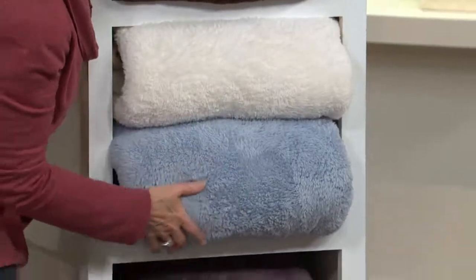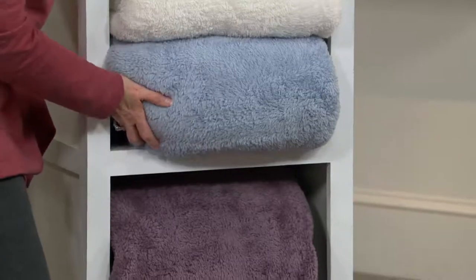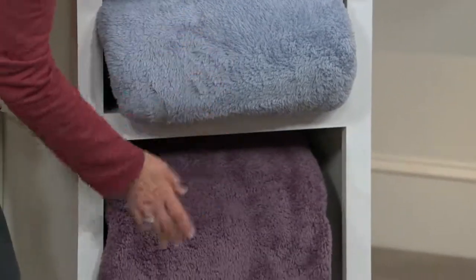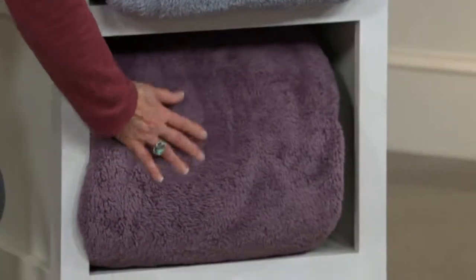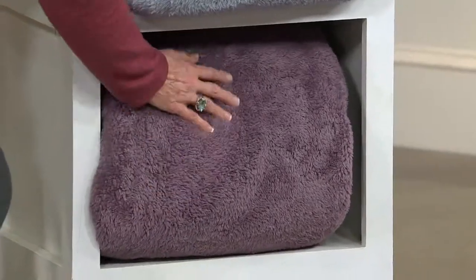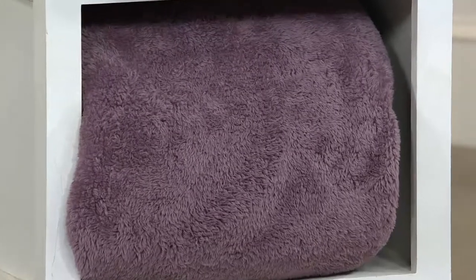And then this is the dusty blue, and such a sensational color for the bedroom. Love it. It's still the strongest color when it comes to the master bedroom. And then another one of my favorites is this lavender. Look at the color on this. Look at that fabric. You can't resist touching it. It is just so luxurious.